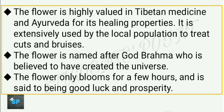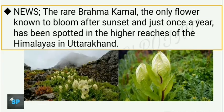The flower is highly valued in Tibetan medicine and Ayurveda for its healing properties. It is extensively used by local population to treat cuts and bruises. The flower is named after God Brahma, who is believed to have created this universe. The flower only blooms for a few hours and is said to bring good luck and prosperity. Why news? Because this rare Brahma Kamal, which is the only flower to bloom after sunset and just once a year, has been spotted in the higher reaches of the Himalayas in Uttarakhand.